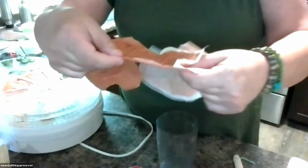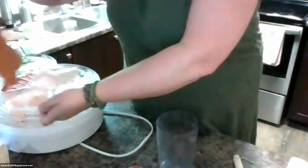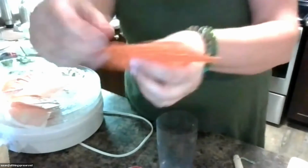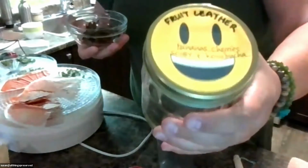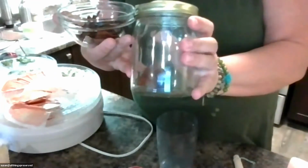So to store this, well, you can do it any way you want. You can store it in pieces. You can store it rolled up. Some people do store it in the freezer. You don't need to. This one you can hear. You can hear that it's dry and it's crispy. This one here, I just have stored in a jar and I keep it in the pantry. So this one is bananas, cherries.